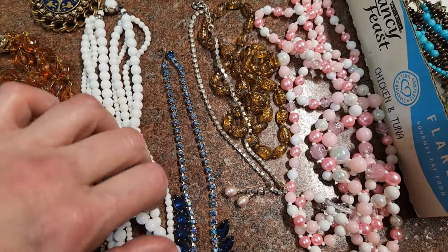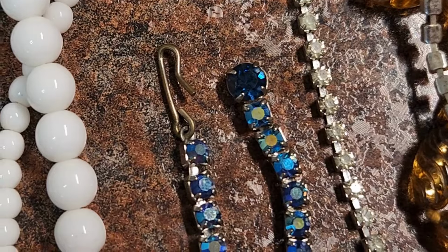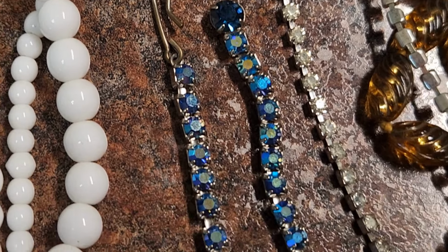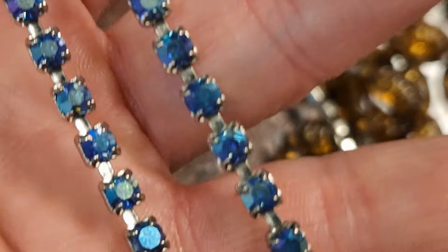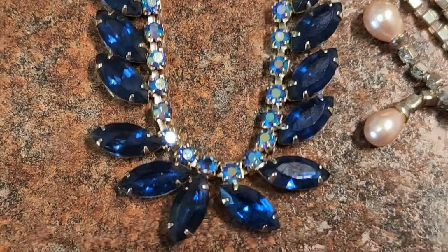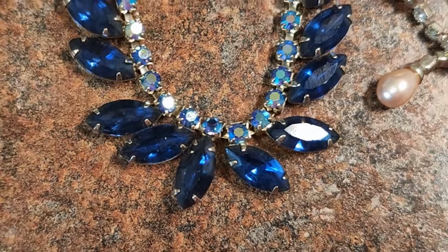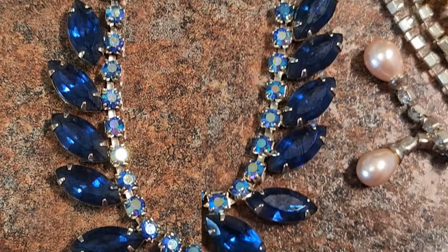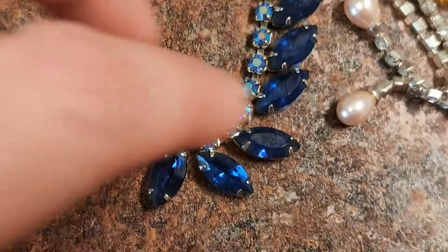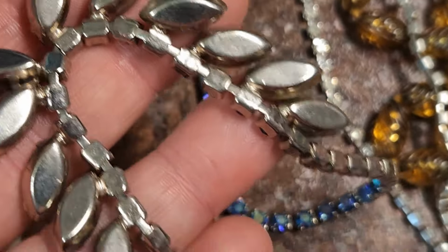This one here next to it is old. Has the old time hook clasp, which is more like a wire. It has an AB coating on it, which is hard to see on this background. See the pretty blue AB rhinestones? But look how the rhinestones are set on the bottom. This is a very similar thing to what Juliana does. They put their rhinestones angled upwards along the chain going up the necklace. This is not a Juliana piece, but it is very similar. You can see the back here. It's just solid, they're not open.